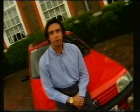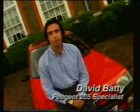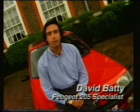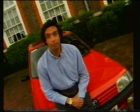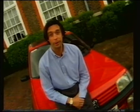Used 205 GTIs don't hang around on forecourts or in the classifieds for too long, but don't buy the first one you see. Make sure it's a nice example, it's not been thrashed, it's been cherished. If you find that car, it's probably worth buying it because they're becoming quite rare right now.